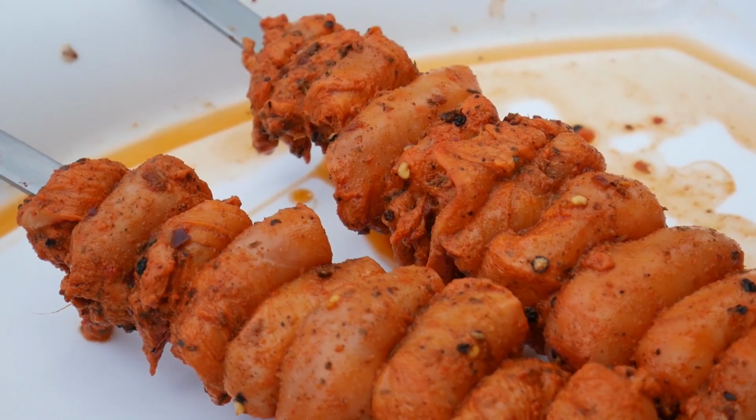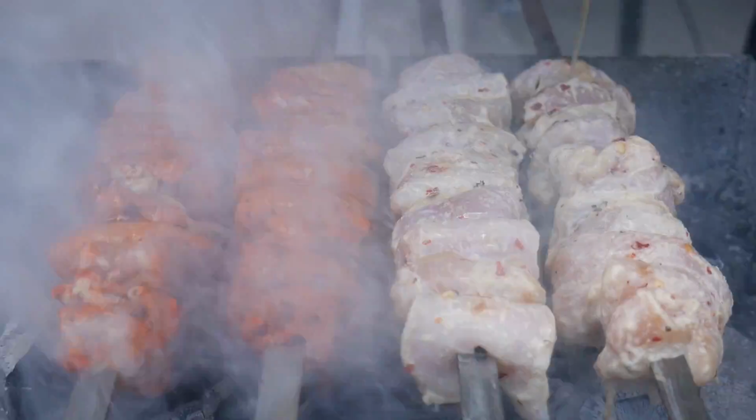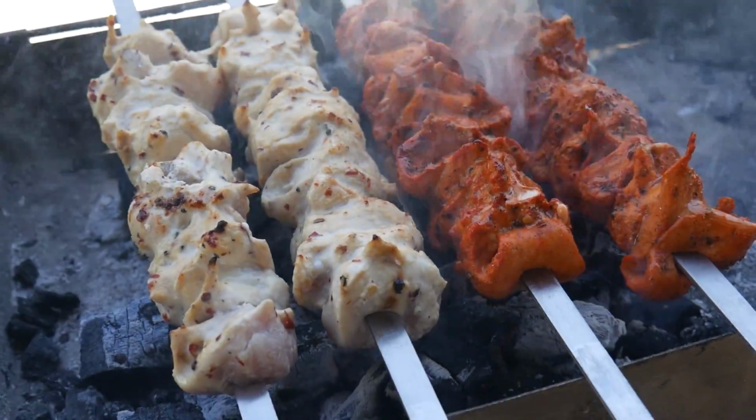So the idea behind a successful marination is to break the connective tissue so that the spices can go in. Time factor plays an important role, but it is also important to cut the meat correctly so that it gets marinated well. That is a basting fact. So it is a mix of oil and butter. What we are doing right now is slow grilling so that it's more smoky and it should take time to grill.